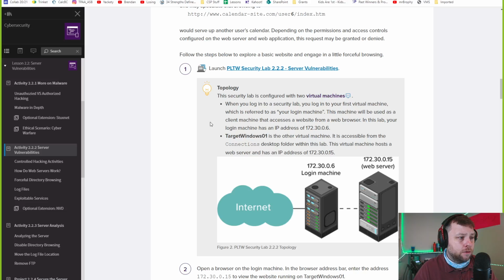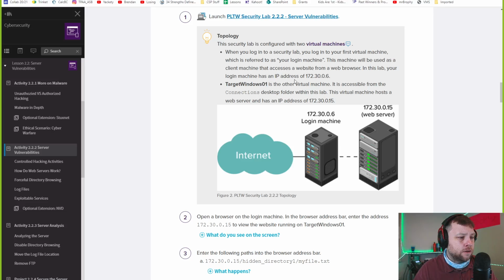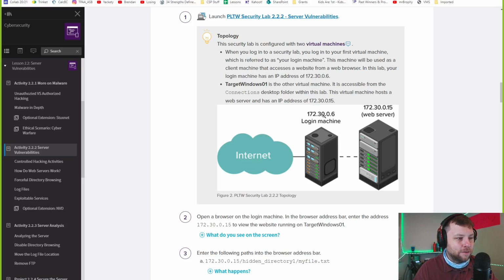Follow the steps below to explore. So we launch this, all right? Our lab is configured with 2 virtual machines. When you log into your lab, you log into this machine. This is your machine that you're logging into. Right now, this is going to be this IP address right there. You know what? I'm even going to write that down. So my IP address is 172.30.0.6. Right? This is us.